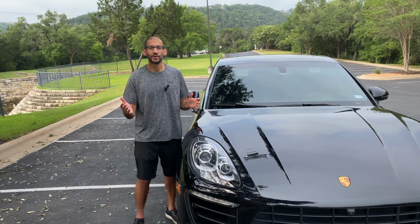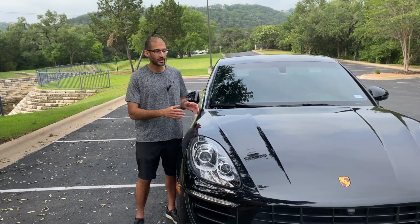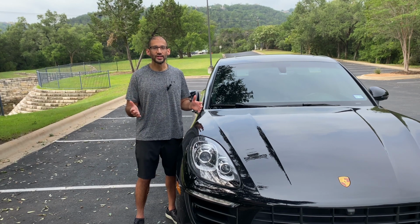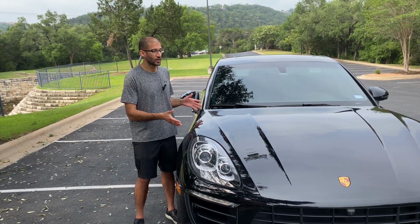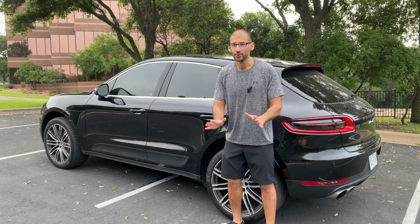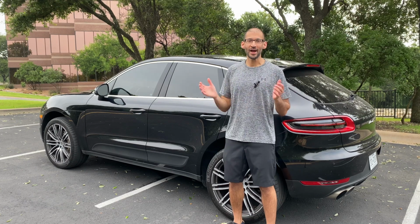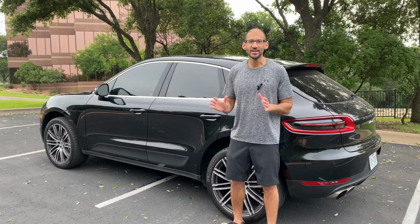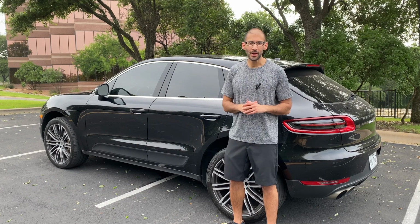The nice thing about ceramic coating is once it's on there, it can stay there for a while. And it's so much easier to clean the car and keep it clean like you see here. This car was washed about a couple of weeks ago, and I guarantee you it would not have looked like this if I had washed and waxed it without the ceramic coating on it. So you can see how much better it looks with the ceramic coat.